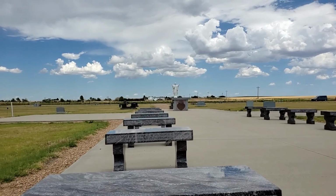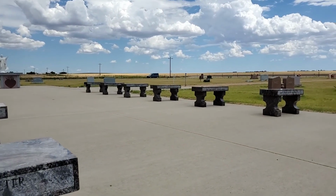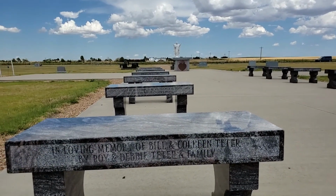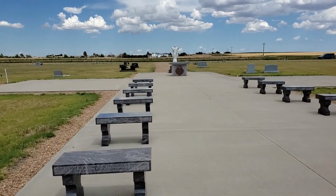All right. So there must be an active church congregation around here that takes care of this cemetery, and this is kind of like their members and what they do.